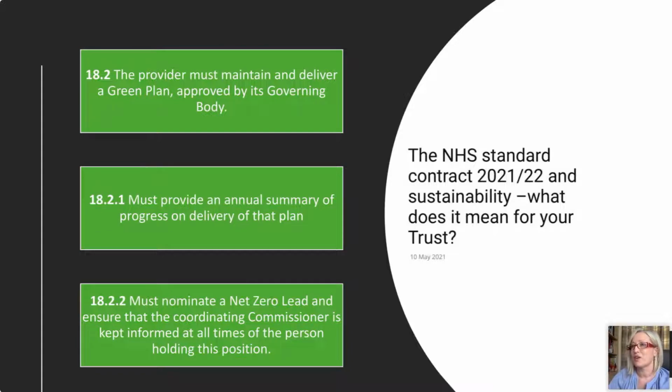So, what's the NHS doing about this? Well, you may not be aware of this, but the NHS standard contract in 2021-22 really did look at sustainability and what that means for us. Just a few points from that document. Point 18.2: the provider must maintain and deliver a green plan approved by its governing body. You will all have a green plan now because they had to be in place by the beginning of April this year. We must provide an annual summary of progress on the delivery of the plan, and many of you will have been asked to submit data around this, and people will be very interested in the project work that you're undertaking now. And also we must nominate a net zero lead and ensure that they are coordinating their activities with commissioners. You will all have a sustainability lead. I have sustainability leads in all my organisations, and I do work very closely with them now.